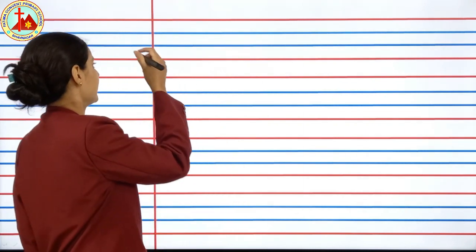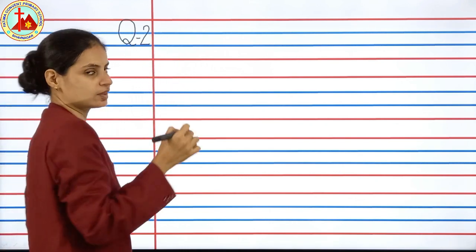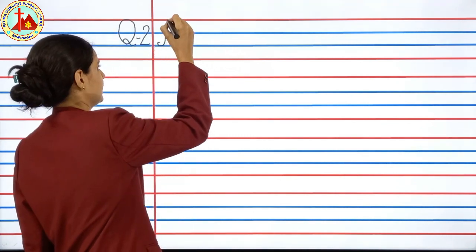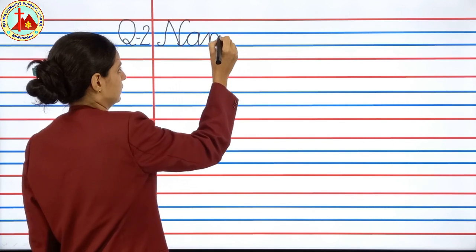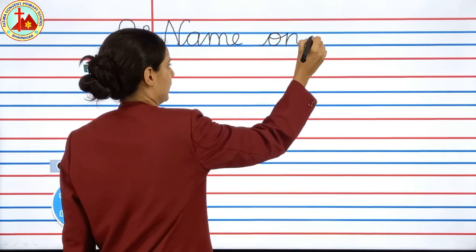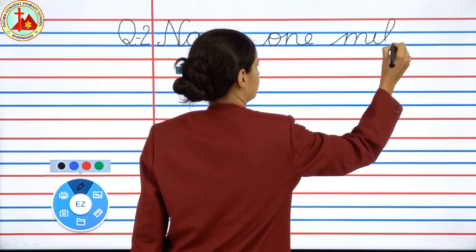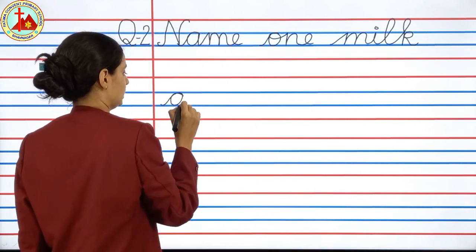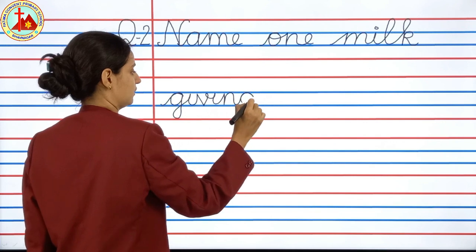Question number 2 is, let's write question 2 in margin cursive capital Q small dash 2. Question is, name one animal which give us milk. Let's write the question. Start writing near the red line, margin line. Name N A M E. Name one, only one name we have to write, one milk giving, G I V I N G, giving.